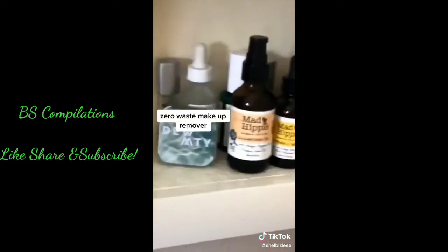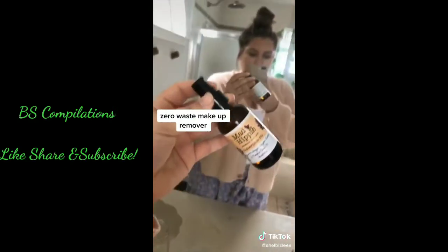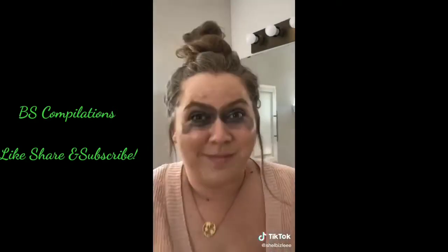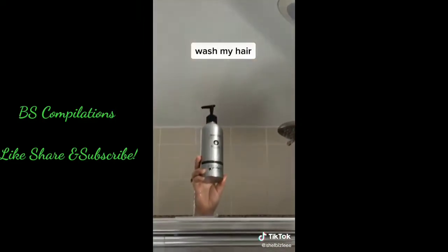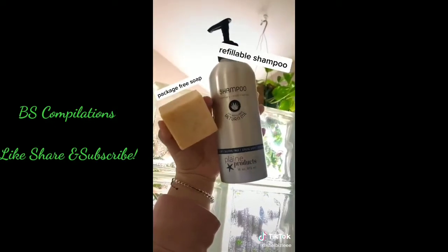And then I'll start my skincare routine, which starts by taking off my makeup. So I use this brand called Mad Hippie. It's an oil cleanser, so I take off my makeup that way. Sometimes it looks a little crazy. And then I'll hop in the shower to actually do the second part of the double cleanse, which is wash my face. I don't have a lot of shower products, only this refillable shampoo and package-free soap.